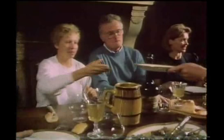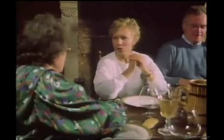This is a fifth generation of distillers, and certain traditions are faithfully respected.